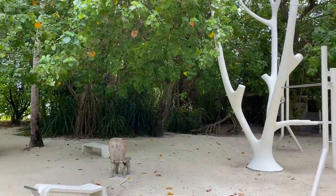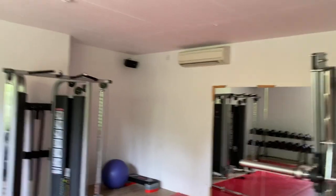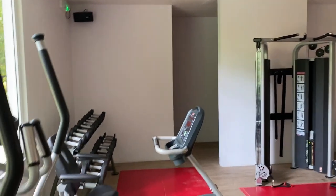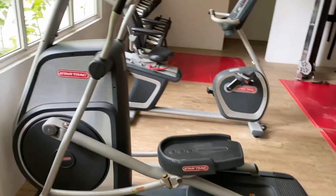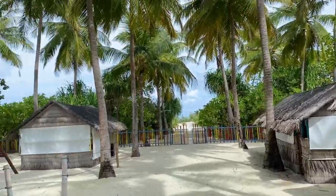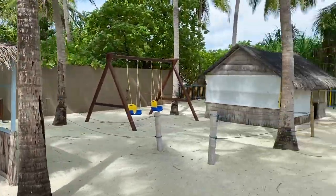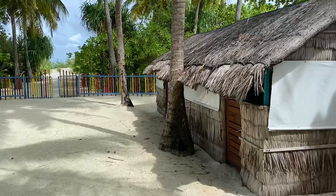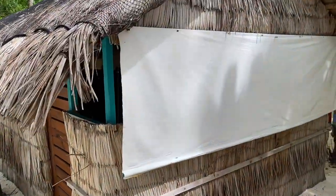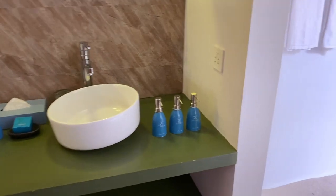Oh wow, this is the outdoor gym. Let's have a training. The gym is not big, but has all the necessary. Wow, kids playground. Also there is a small kids room. Now it's closed, so I do like this. Hello, nobody's here. But some toys, some place they can have.